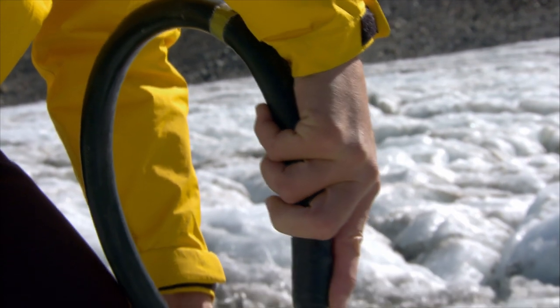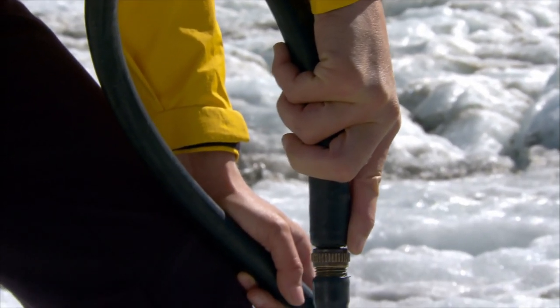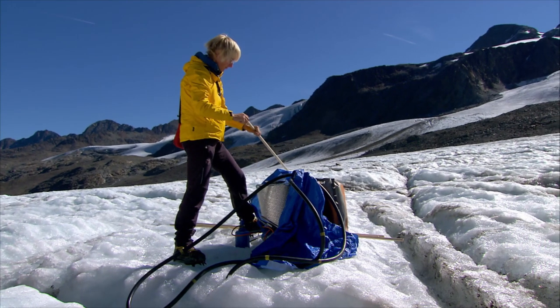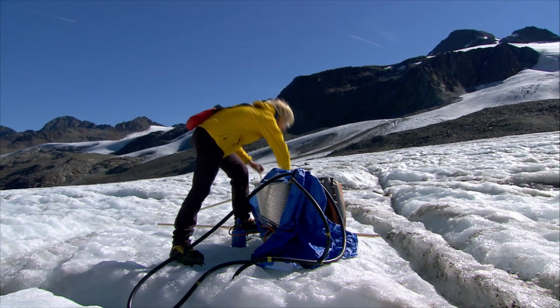Some of the timescales we have are amongst the longest in the world. And that's why the data we collect is so important for the international climate research. But it is hard work. The hot steam eats 10 meters deep into the ice. On the glacier, measurements are taken with simple wooden rods.